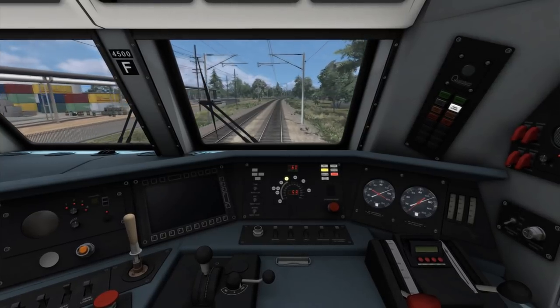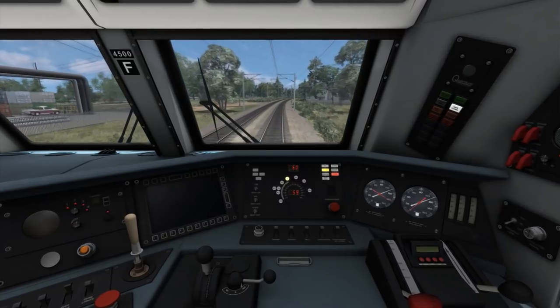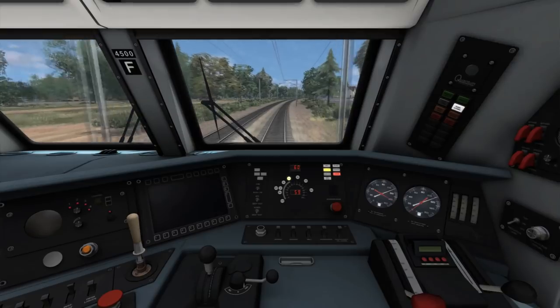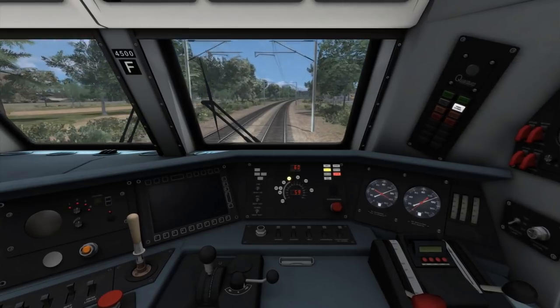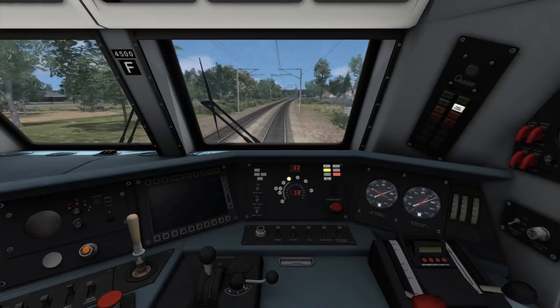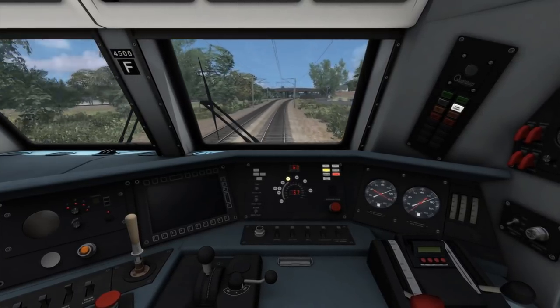The gradient has now leveled out once again, shortly after passing the previous signal. And so what I'm looking out for next along here is a junction, and then shortly after that a track's going to diverge. And then at that point we've got around 1.25 miles to go to an upcoming 35 mile per hour speed limit.